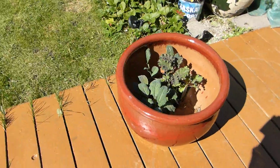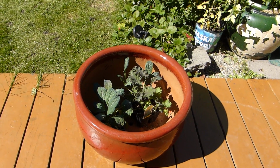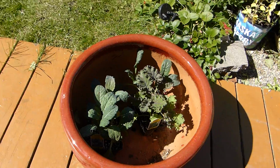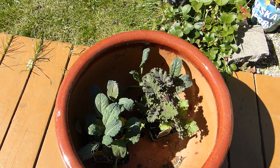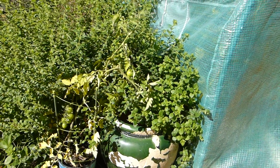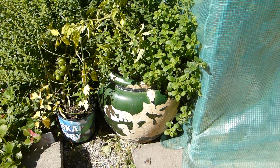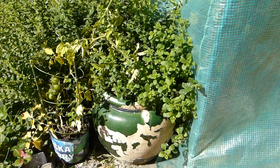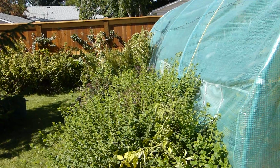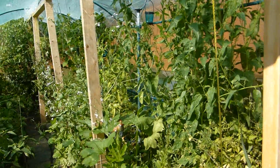This red container, I was going to make it into a pond for the greenhouse, but probably not because I just realized it's not glazed on the inside. It will flake on the outside because the water goes through the porous clay and just flakes it if the inside is not glazed. So remember, when you get a container for your mini pond, make sure that it's glazed on the inside.